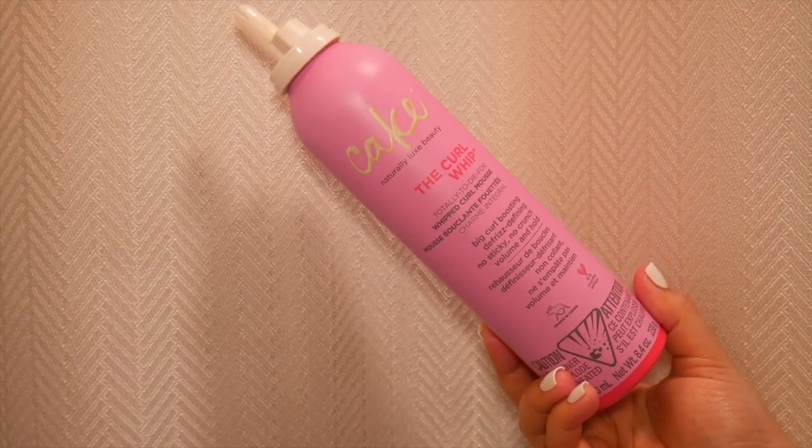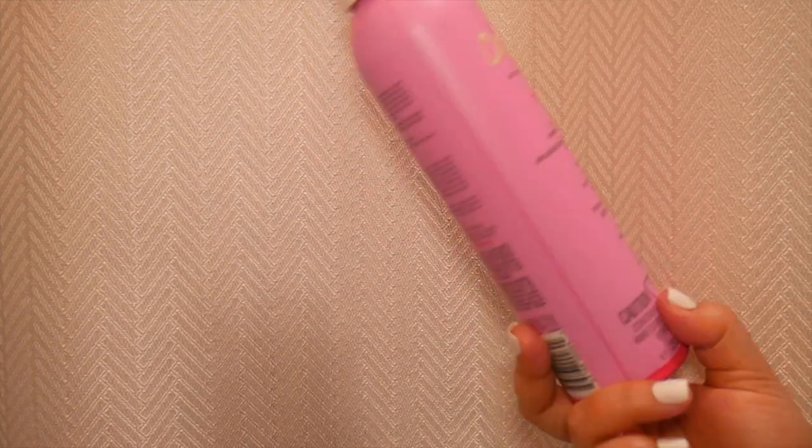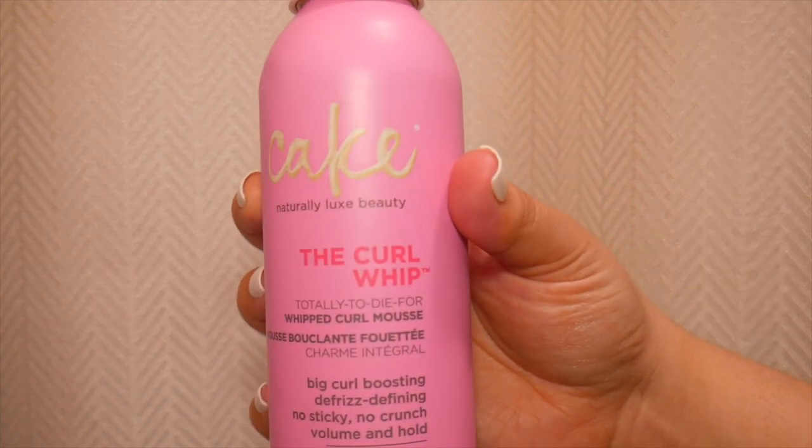All right guys, so we have like 5 more left, but this is the Cake Beauty curl whip. This is a mousse for sure. I'm not really a mousse girl, I'm a gel girl, like I told you guys. So it's the same as the foam, you know. It is filled up to here, so I have used it a bit.